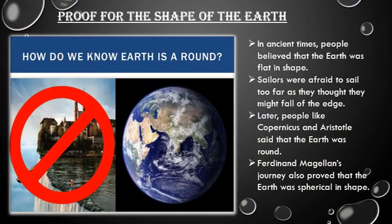Proof for the shape of the earth. Okay, here is the proof for the shape of the earth. In ancient times, people believed that the earth was flat in shape. See, if the earth was flat, then while sailing, the boat would fall off in this way. You can see the picture on your left-hand side, how the boat is about to fall. Sailors were afraid to sail too far as they thought they might fall off the edges.